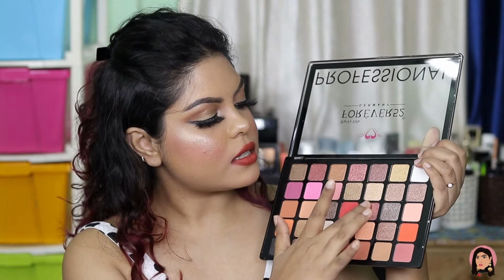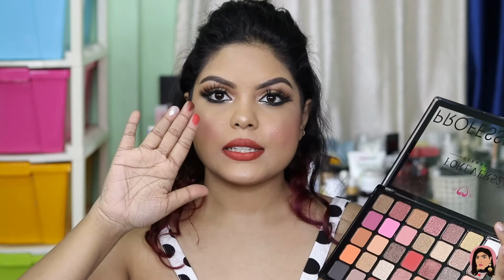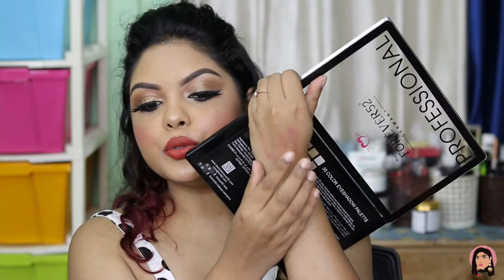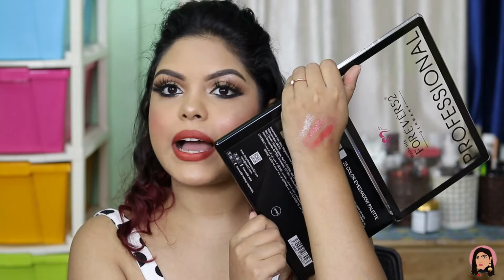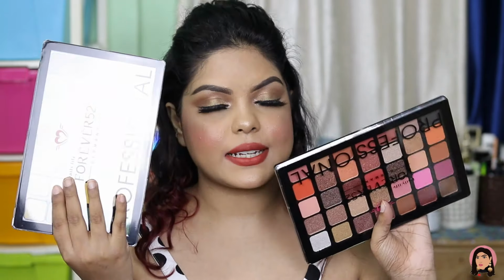Let's swatch this and the white one. See, the pigmentation is beautiful, you guys. Oh, I absolutely love this. So here are the two palettes they have recently launched.